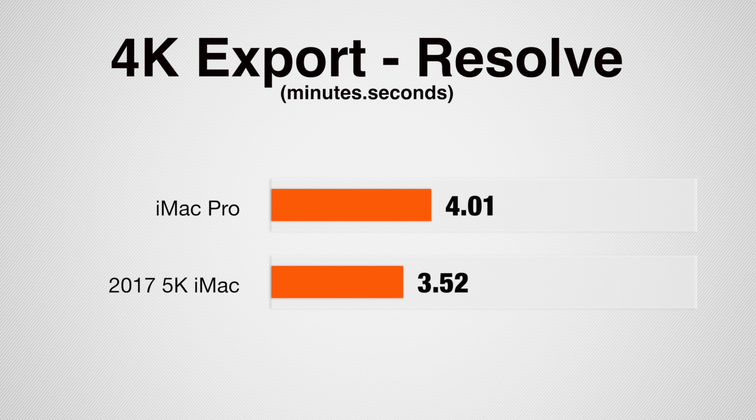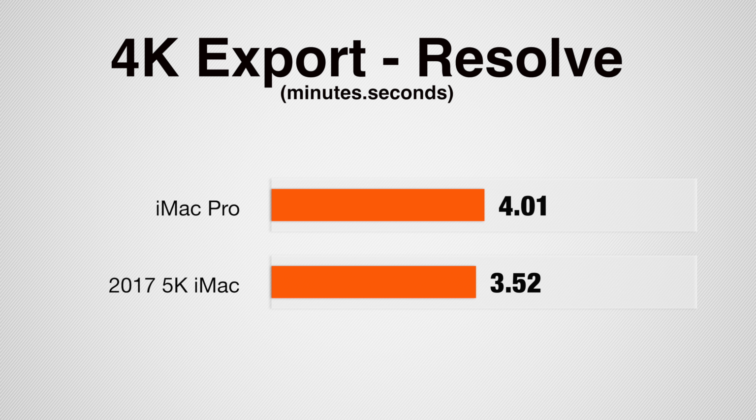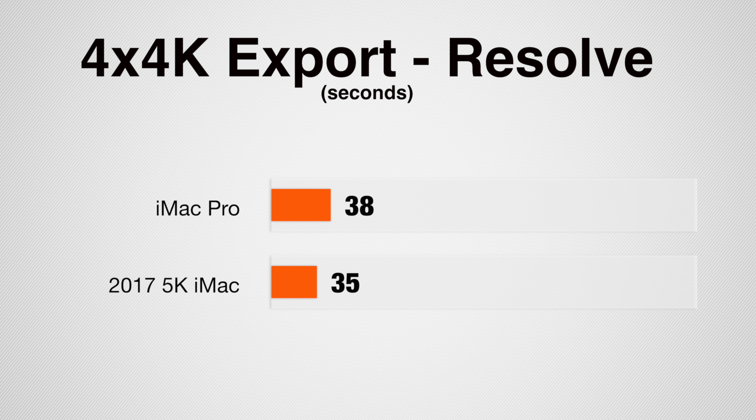Our 1080p and 4K renders were both slightly faster with the iMac 5K, and even in our very difficult 4x4K project with heavy effects, the iMac Pro was slower. The new iMac Pro has the raw performance, but these programs are just not utilizing it to the maximum extent possible. Premiere Pro is where we first start to see some actual improvements.